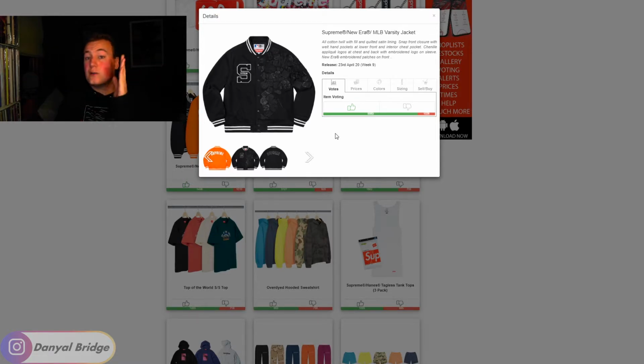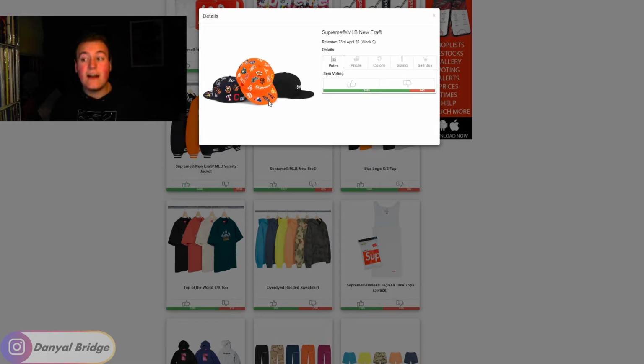We'll move on to the next one, which is the same thing, but in the caps. Now, honestly, I'm not feeling the caps as much in the colors that I was feeling the jackets in. So the caps, the orange, it just looks a bit too weird on a cap. The navy, it's better, but it's just not for me. The black cap is actually my favorite out of all these. Would I pick it up though?